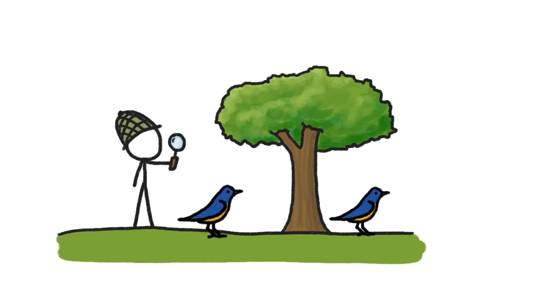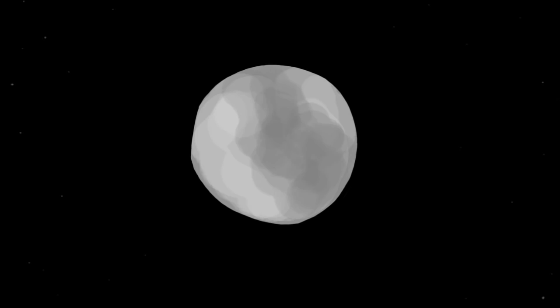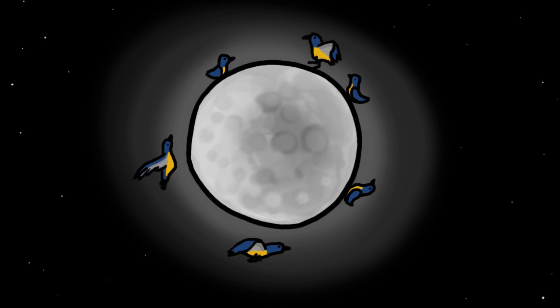spring. Another theory was that birds left entirely and flew away for the winter. We call this migration. But people didn't have a clue where the birds would go. For example, a pamphlet from 1703 suggested that they went to the moon.